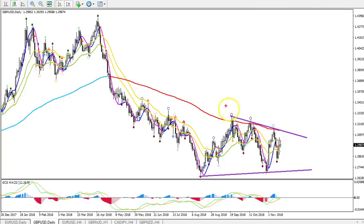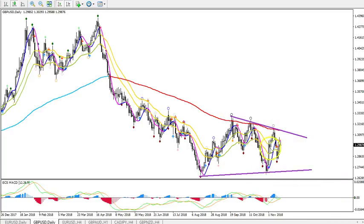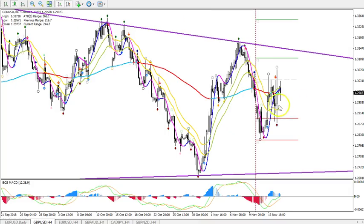All right. This could be an A, this could be B, this could be C, down for D, up for E to finish at wave 4, and then down again for wave 5. Now, whether this is still a wave D or E or a wave C, that's difficult to read. I guess we're probably in a wave E is my best guess, and this is a wave A, B, down for C of that bigger wave D.